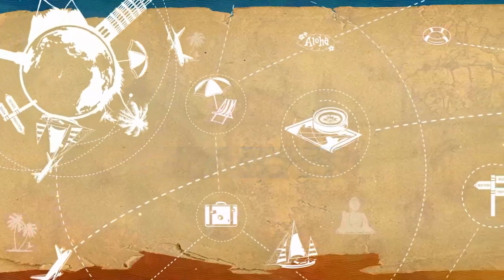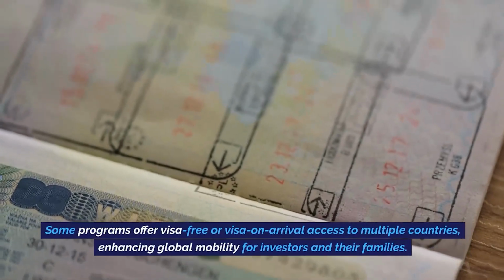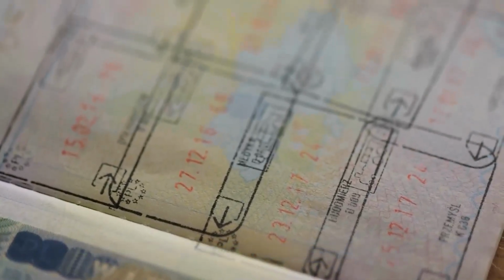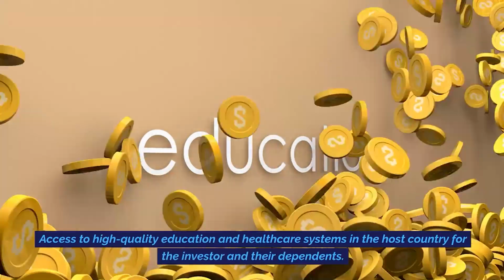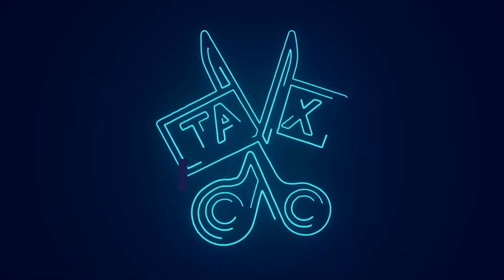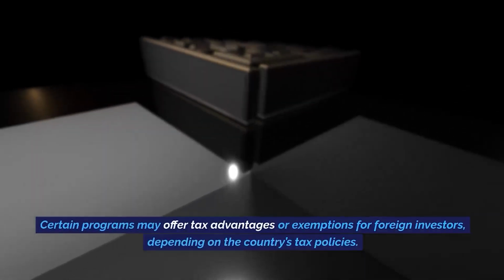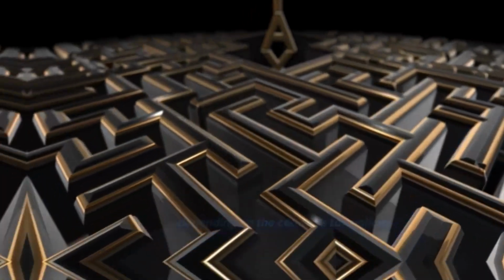Visa-free travel. Some programs offer visa-free or visa-on-arrival access to multiple countries, enhancing global mobility for investors and their families. Education and healthcare. Access to high-quality education and healthcare systems in the host country for the investor and the dependents. Tax benefits. Certain programs may offer tax advantages or exemptions for foreign investors, depending on the country's tax policies.